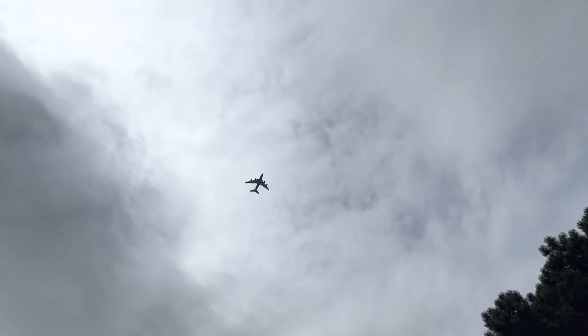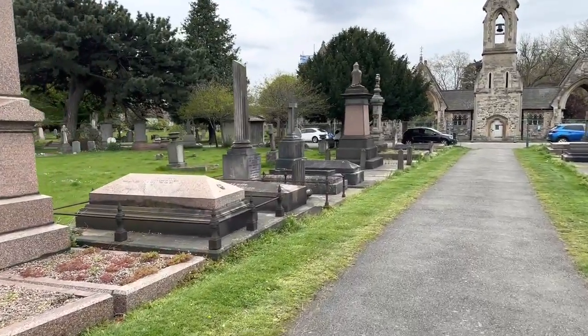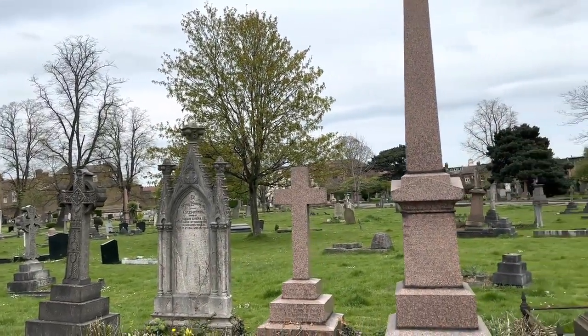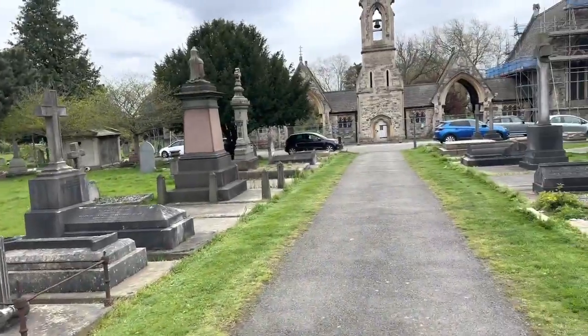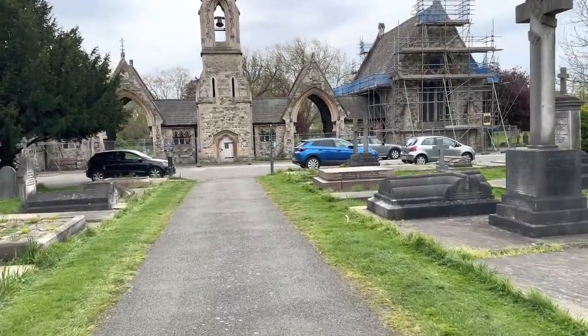When you're in Paddington and this part of London, you are going to attract a certain amount of aircraft noise. That appears to be an A380 belonging to British Airways. I'm almost embarrassed to say I can see that from here. There you go.